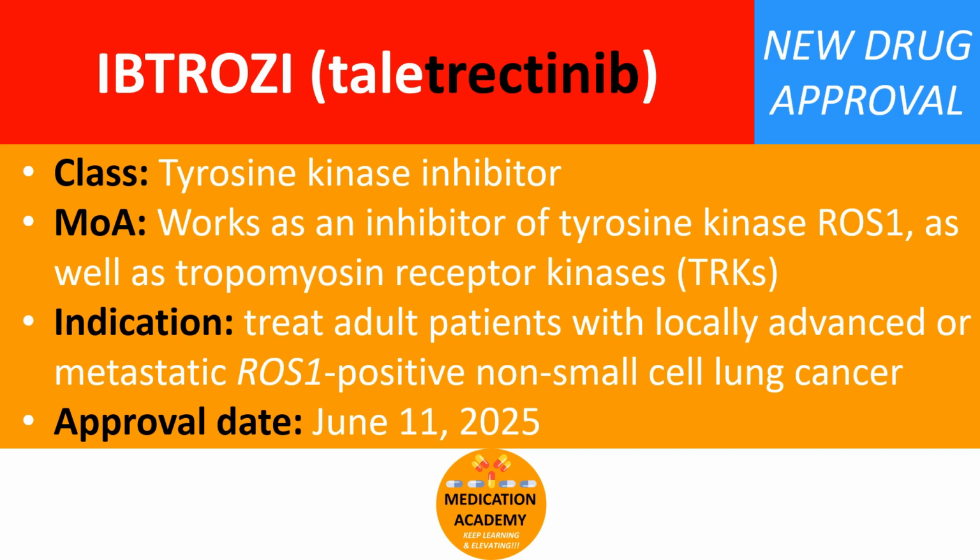In this video, I will be sharing another FDA new drug approval update. This drug is called taletrectinib. It belongs to a chemical class of tyrosine kinase inhibitor. It's a small molecule targeted therapy. Mechanistically, it works as an inhibitor of tyrosine kinase ROS1, as well as tropomyosin receptor kinase.